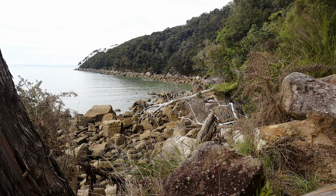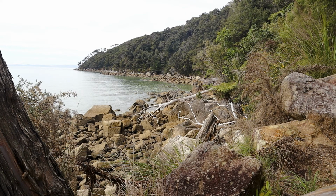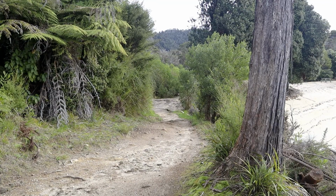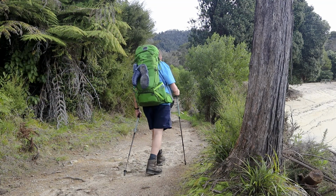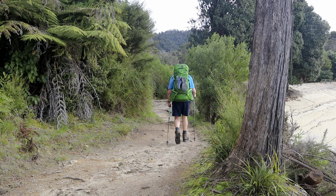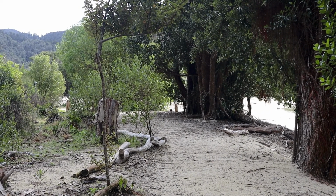So you can see the coastline is really rocky there, where big chunks of rock have fallen down off the surrounding hills. Yeah, you sometimes find seals down here sitting on the rocks. I haven't seen any, but I was looking for them. That's the way to the campsite.